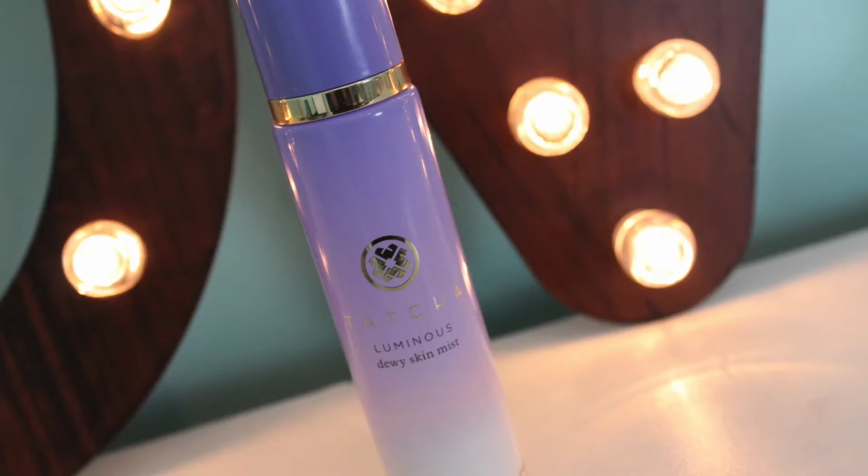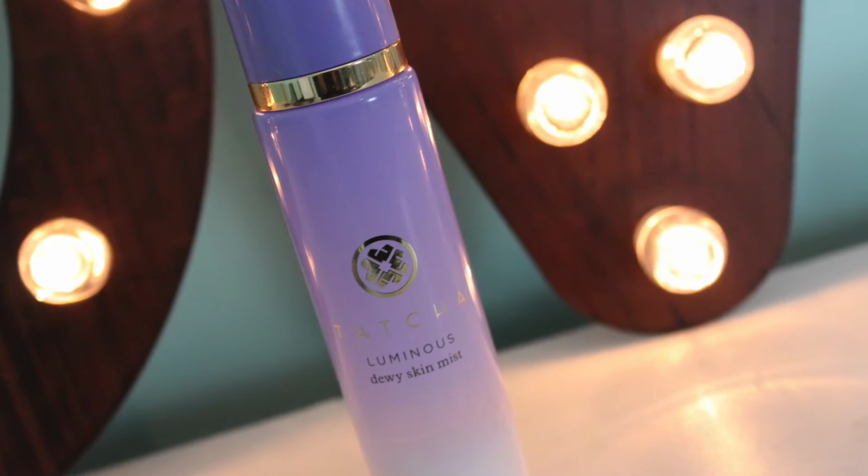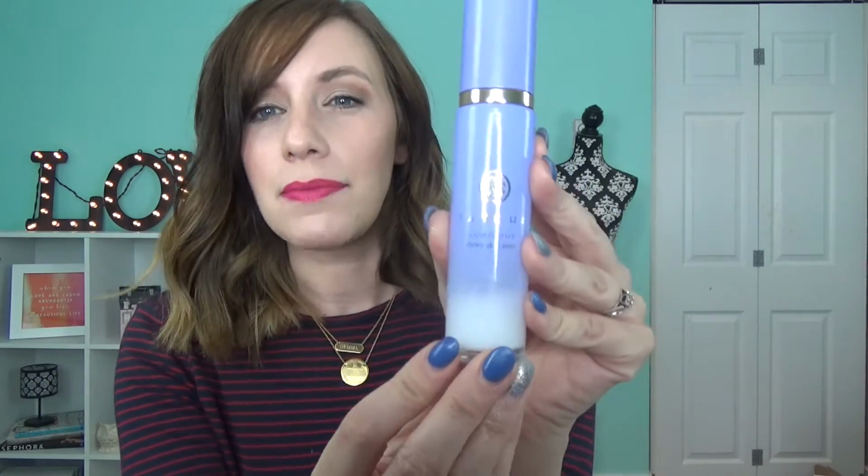The last product I wanted to mention is definitely something geared more towards people with drier skin. This is the Tatcha Luminous Dewy Skin Mist. And you guys, this is not cheap. This is one of the more expensive products I've purchased, but if you've got dry skin, I do think it's a good investment because it will give you the dewiest, most luminescent finish you have ever seen. Just to give you an idea, I'm all the way down to here. I have used this much of it. It does have a lavender scent as well, so if you're sensitive to that, just keep it in mind.